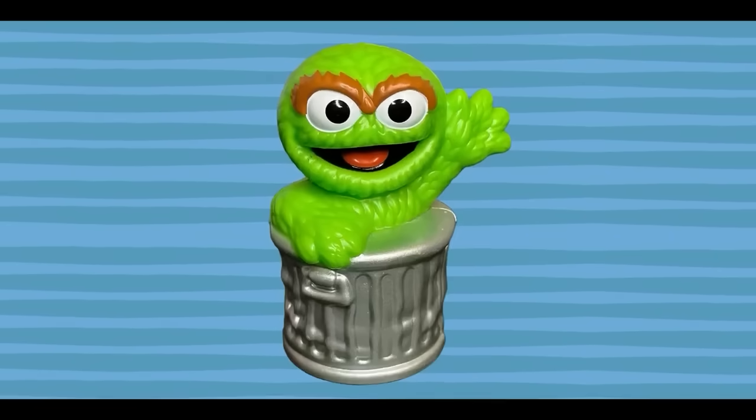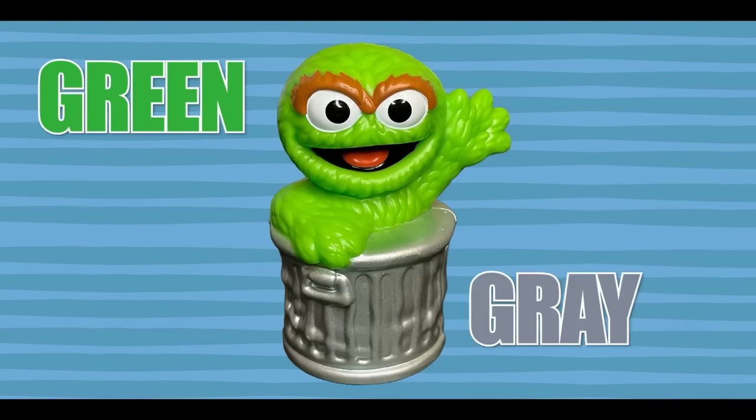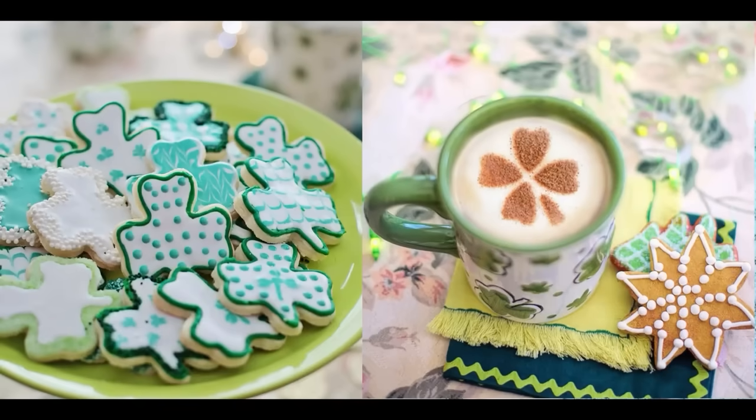Whoa, here's Oscar the Grouch in his trash can. Oscar is the color green. And his trash can is silver or gray. He's going to tell us about the third month of the year. March is the third month of the year. Do you recognize the first letter of the word March? It's the letter M. M for March. In March, we celebrate St. Patrick's Day. Those cookies are in the shape of shamrocks. They're green.